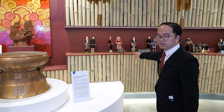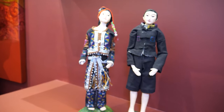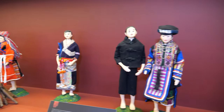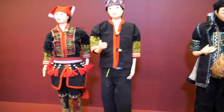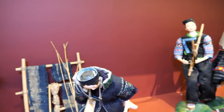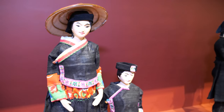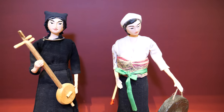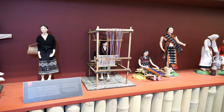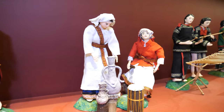And this is the exhibit of costume of 54 ethnic groups of Vietnam from the north to the south. And you can see that they are wearing very special costume depicting the culture, and they wear this in everyday life, in working, in playing the musical instrument, in hanging out together, doing the labor, going to the paddy fields, and weaving the costume for members of the families. They use it in everyday life.